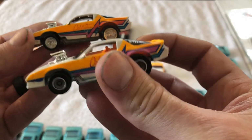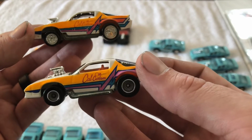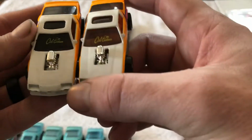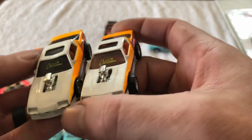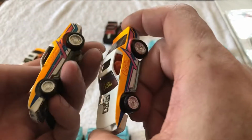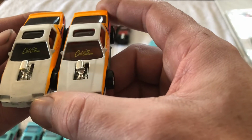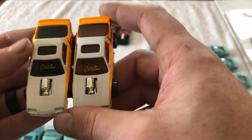Both have the orange interior, and now we went from gray hub Real Riders to the turbo wheel. Next, we have a slightly less tinted window. Both of these are turbo wheels, orange interiors. You can see the tampo placement for the Cal Custom. And I think those are the same size.